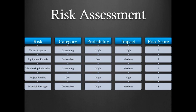Equipment rentals was a deliverable. We thought that that probability would be low. The impact would only be minimum because we had other sources. And so we gave it a score of 3. The membership relocation was scheduling. The probability of high. That was something that would be very costly and impactful not only to us but to our customers and stakeholders that we were serving. We thought that the impact would be a minimum, and so we gave it a score of 1.